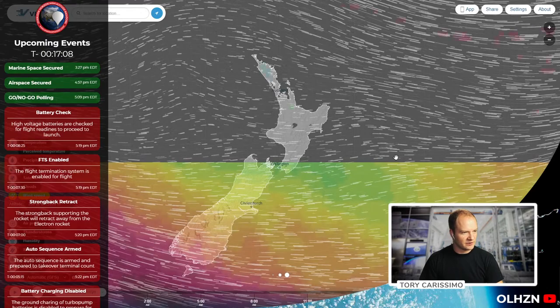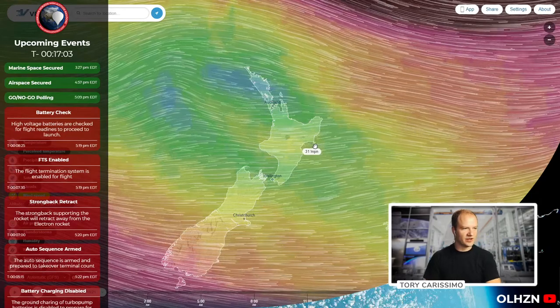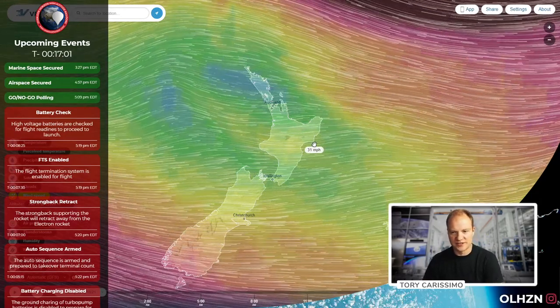All right, we've got to refresh this, because there we go. So here's our upper level winds. You can see upper level winds only about 30 miles per hour, so not a big concern here.